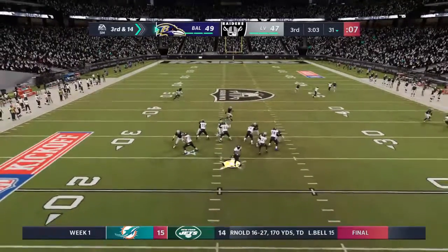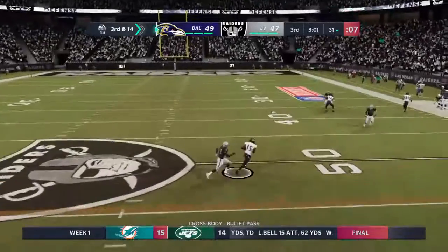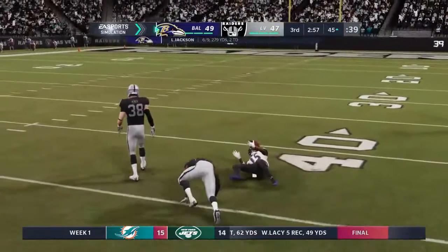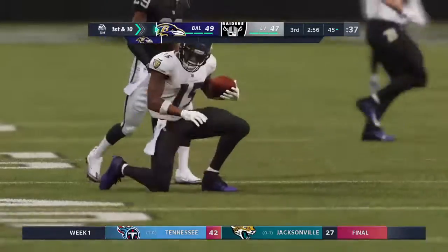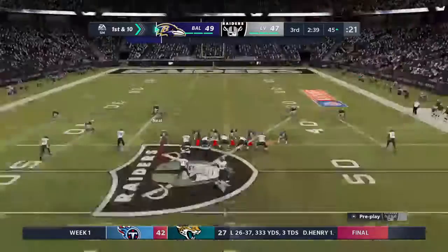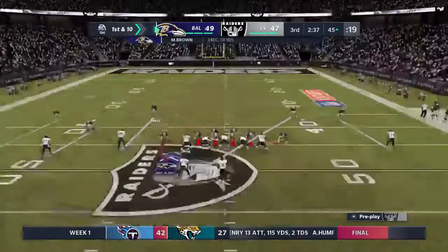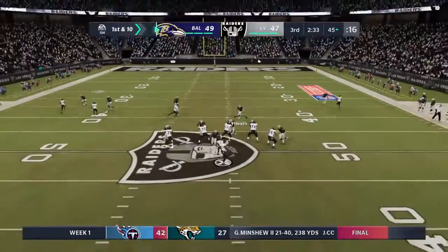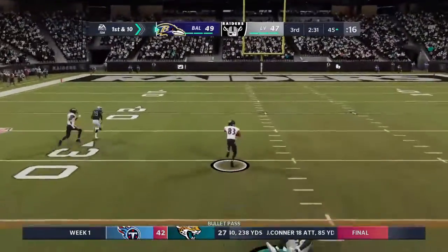From the gun, Jackson. And he's got his man, Marquise Brown. And he's going to have another first down as the tackle comes at the Raiders' 45-yard line. Able to convert on 3rd and 14. A terrific play call. Ravens. So here's a 1st and 10 now in Raider territory at the 45-yard line.